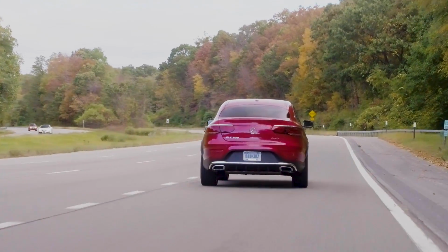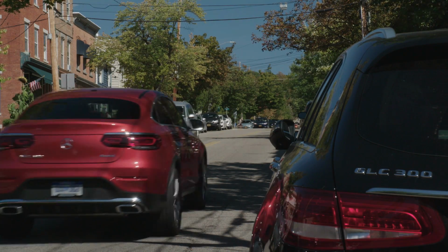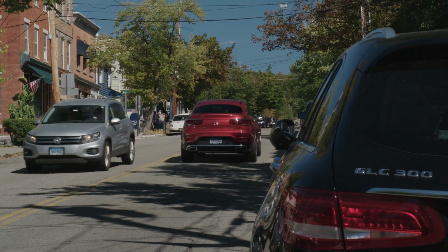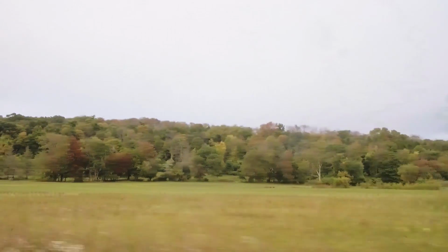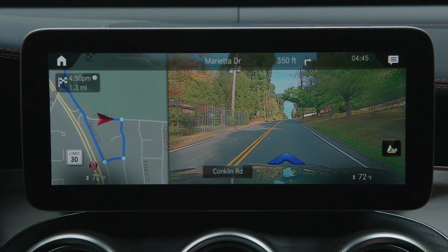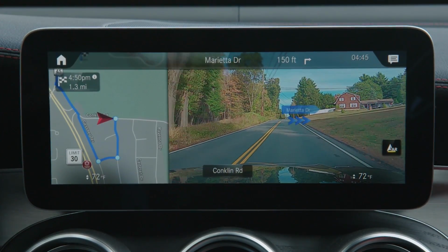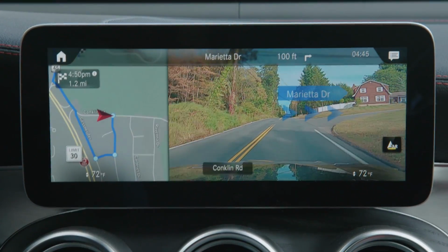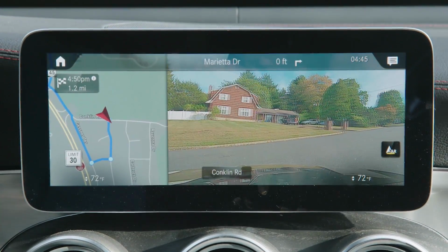There's new driver technology such as active lane change assist that helps you change lanes with the press of a button, and blind spot warning with exit assist warns you of approaching traffic before you open your door. Now turn left. But one of the neat party tricks can be found on the nav screen. In conjunction with the audible directions during a route, an augmented video overlay is also present, highlighting the street names and showing you where to turn in real time. It's really cool and functional too.